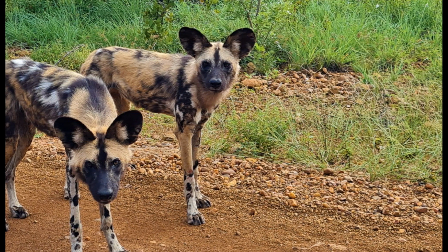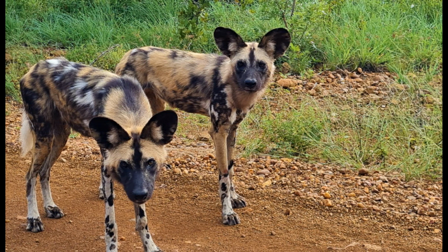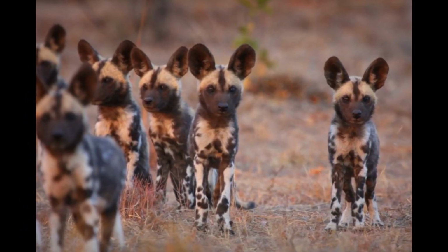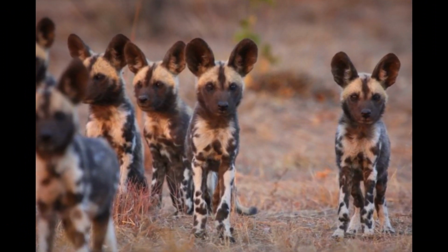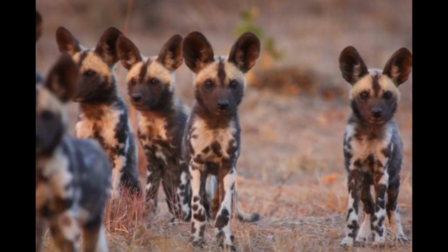One of the most notable behaviors of African wild dogs is their cooperative hunting strategy. They are highly efficient hunters and can bring down prey much larger than themselves, such as wildebeests and zebras. The pack works together to chase, corner, and take down the prey, with the stronger and more experienced individuals leading the hunt.